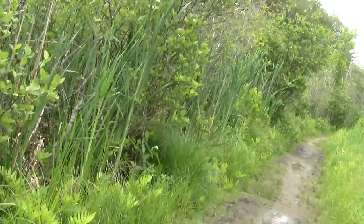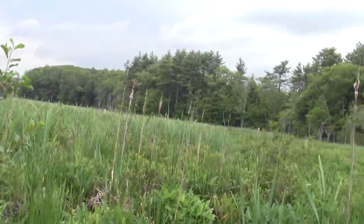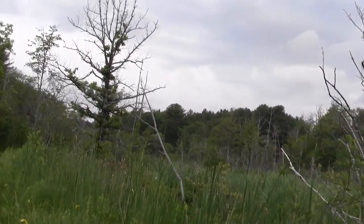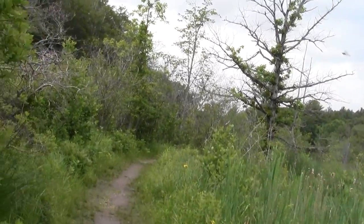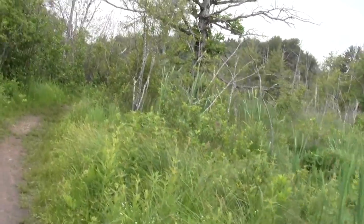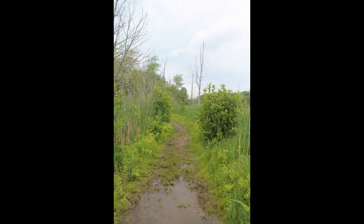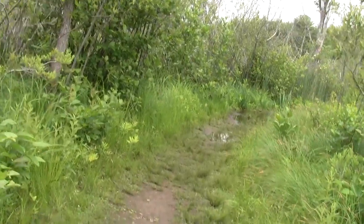Yeah, you can sort of skirt the edge here. It's always wet here, it never fails. And you have the bullfrog course. Bird heralding. There's another little damp patch.